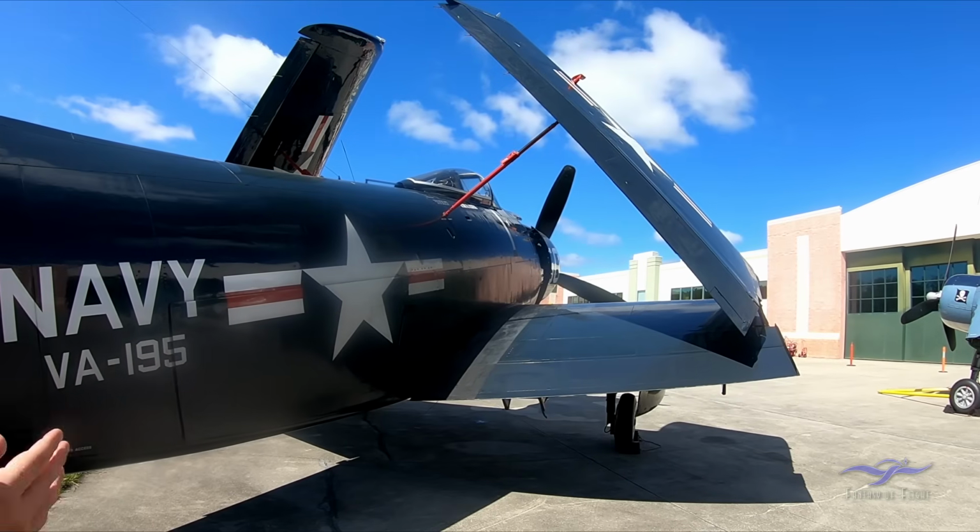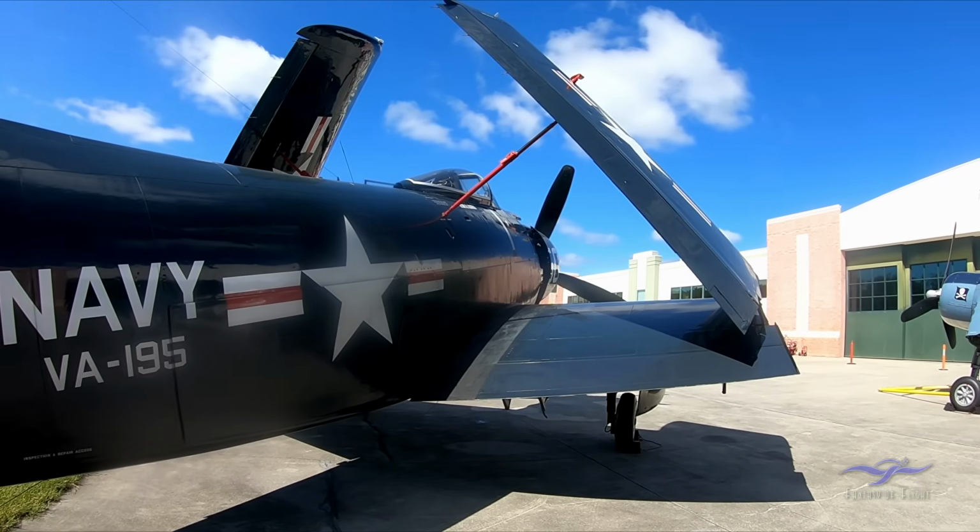So if you know your Korean War history, you know that we got pushed all the way to the southern end of the peninsula, and there was a pretty dire situation to try to keep hold of that ground. So this particular Sky Raider was there, flying all-weather combat support and bombing those troops, trying to lift the pressure on that bridgehead.